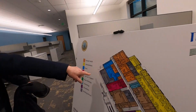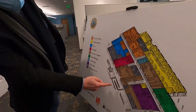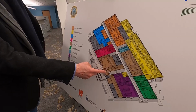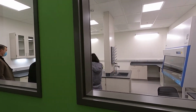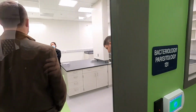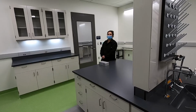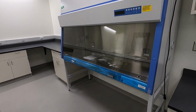So now we have more square footage, about 30% more square footage, a much safer environment, and everything is just laid out much, much more efficiently. We got feedback from all of our scientists, and they were able to just identify their exact needs and how things need to be laid out, and we're all just very excited about moving in there.